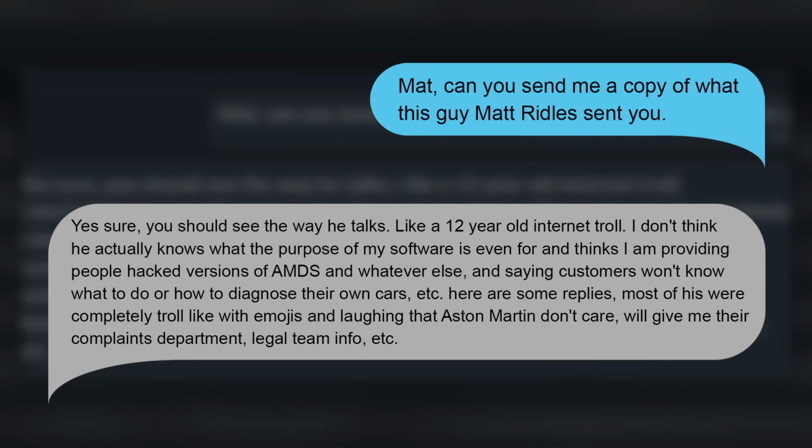He says, "Can you send me a copy of what this guy, Matt Riddles, has sent you?" The guy, presumably doing the ECU remapping, who this Matt Riddle's character has attacked, says, "Yeah, sure. You should see the way he talks to me. It's like discussing and dealing with some 12-year-old internet troll."